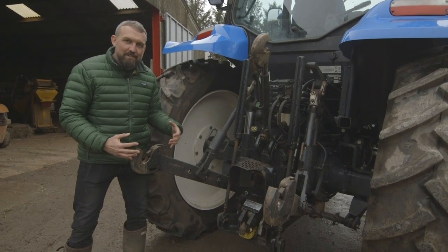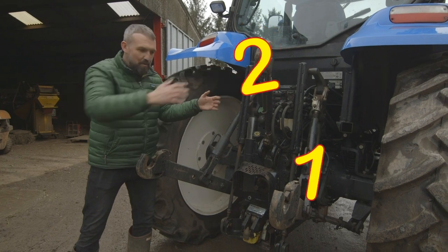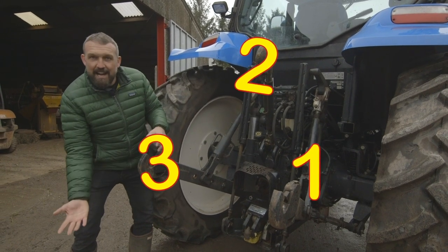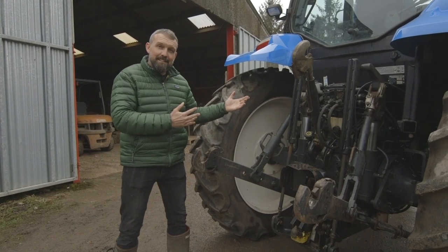This is where we connect all the implements. This is called three-point linkage. One, two, three. This goes down and picks the machinery up at the back. And this is my tractor. Thanks, Andy.